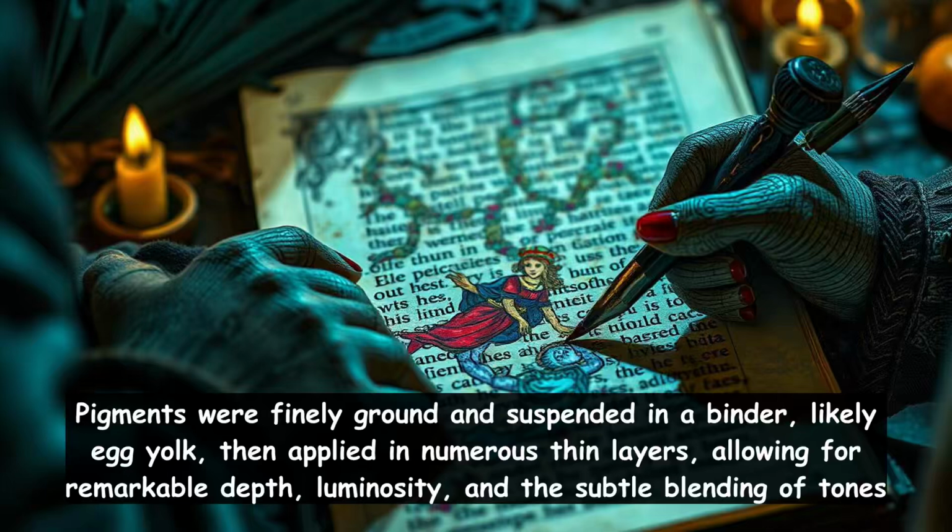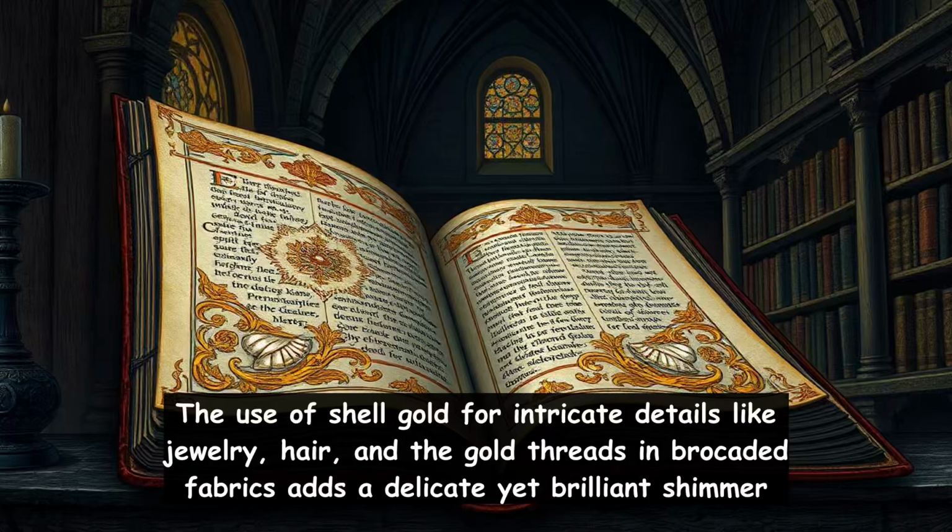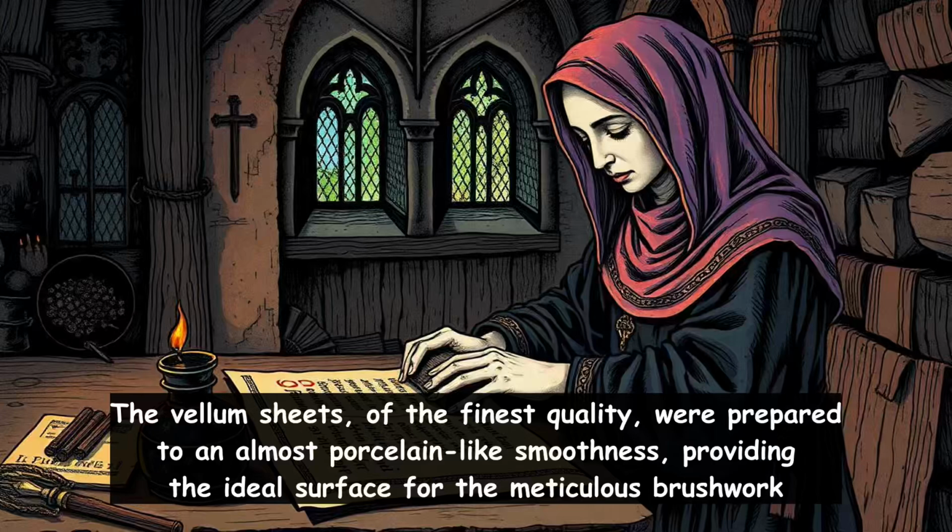Pigments were finely ground and suspended in a binder, likely egg yolk, then applied in numerous thin layers, allowing for remarkable depth, luminosity, and the subtle blending of tones. The use of shell gold for intricate details like jewelry, hair, and the gold threads in brocaded fabrics adds a delicate yet brilliant shimmer. The vellum sheets of the finest quality were prepared to an almost porcelain-like smoothness, providing the ideal surface for the meticulous brushwork.